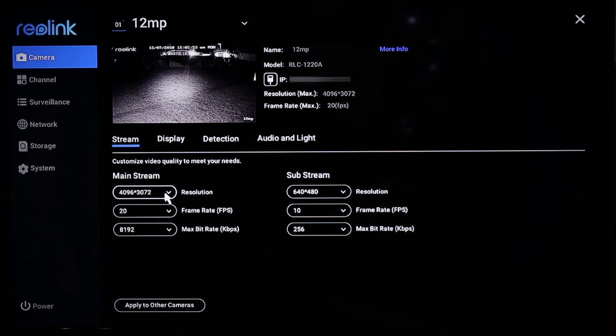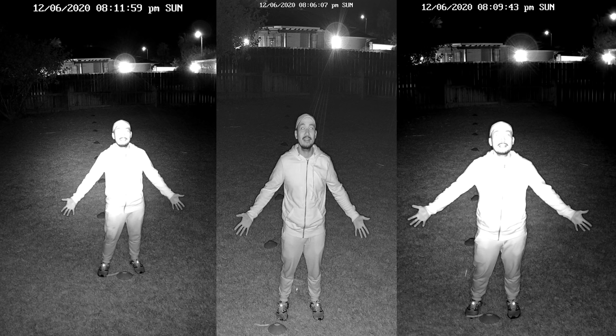Overall, these are very promising cameras, especially the 12 megapixel one. I do like its night vision, which is kind of weird because its specs are the same, like the number of infrared LEDs, as the 8 or the 5 megapixel one. But its night vision is definitely better and more spread out, and the sensor can compensate really well when the subject is around 10 feet from the camera.